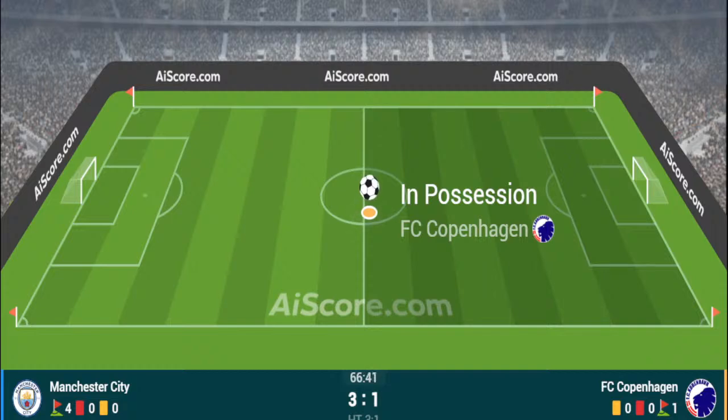Twenty to go in this game, and Red Bull Leipzig have given themselves a lifeline in the Bernabeu. They've equalised on the night. They do trail on aggregate by one goal. And here's Copenhagen with Sanusi, he's run into trouble.